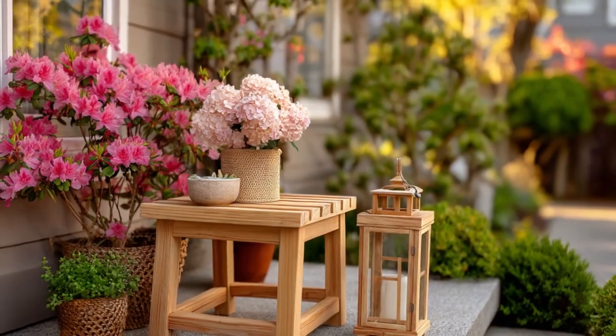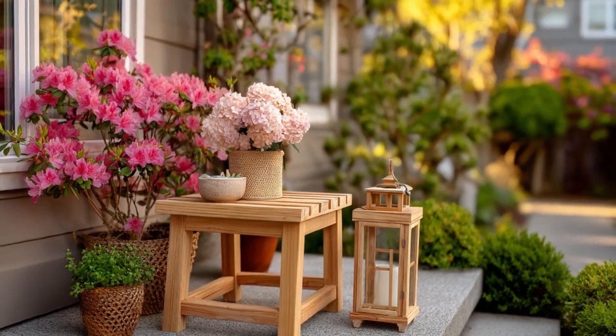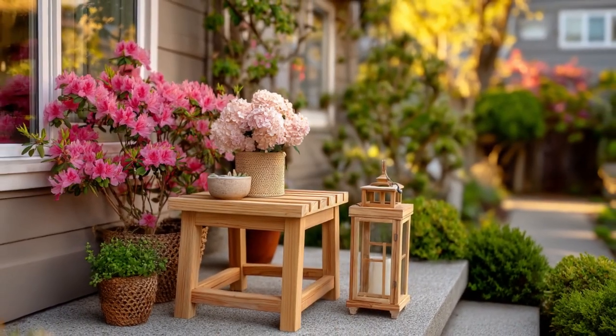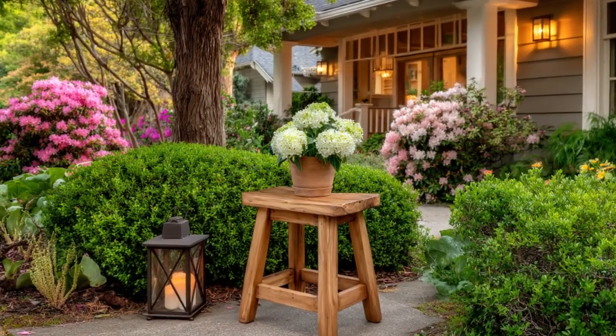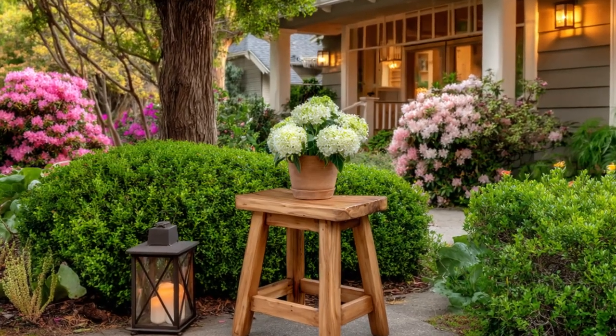To elevate the mood, surround your nook with greenery or flowers, and consider partial shade from an arbor, pergola, or umbrella. A well-placed lantern or sconce nearby can extend usability into the evening. These rest spots transform your garden into a lived-in, loved space that tells your story.